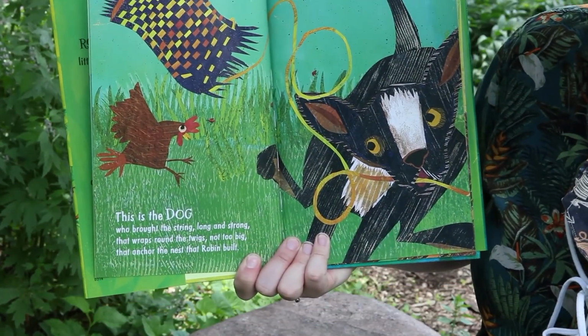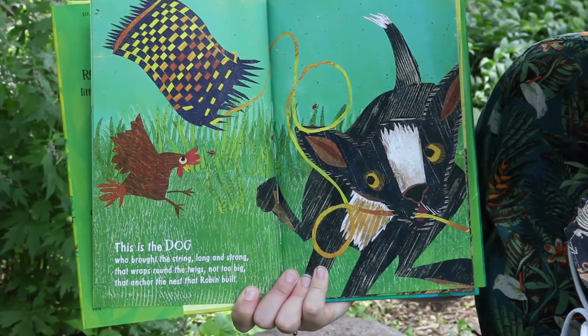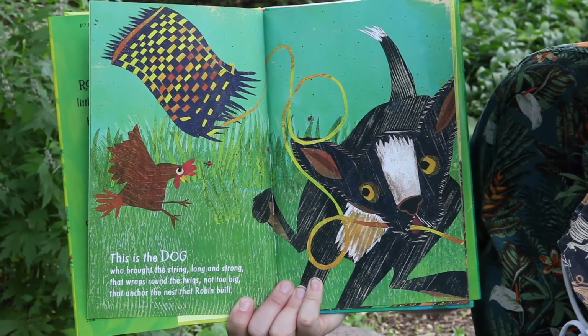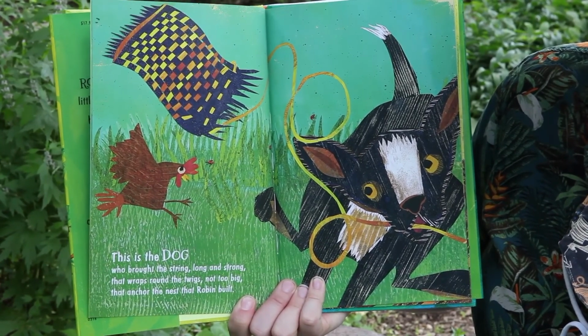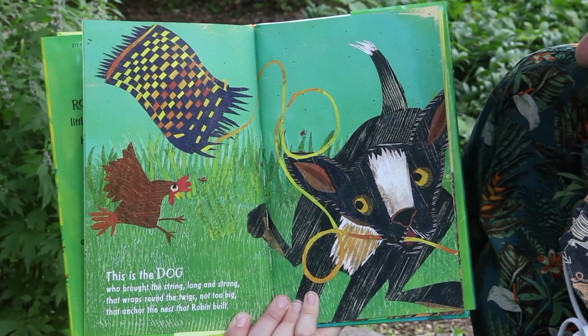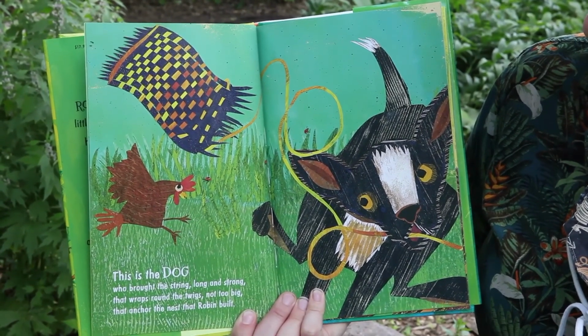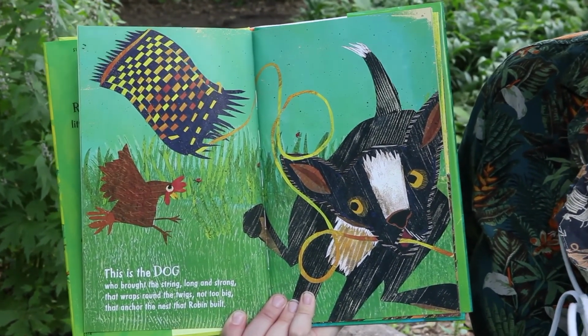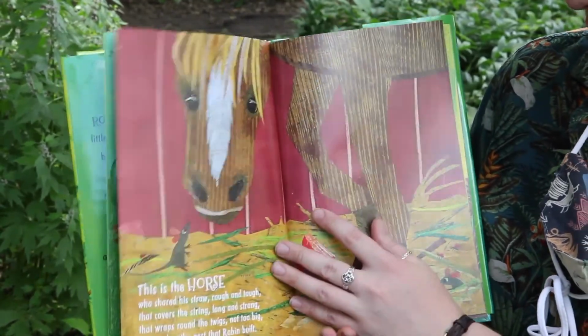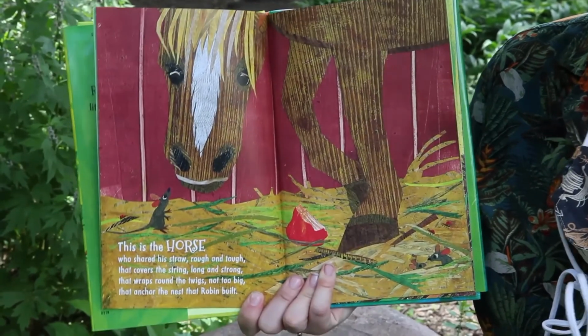This is the dog who brought the string, long and strong, that wraps around the twigs, not too big, that anchors the nest that Robin built. Well, I hope they're able to repair that blanket. But that's really helpful still. I always like it when I help my friends.